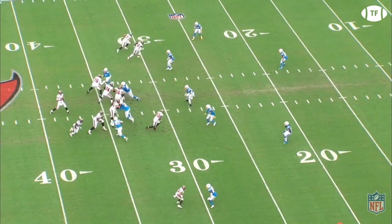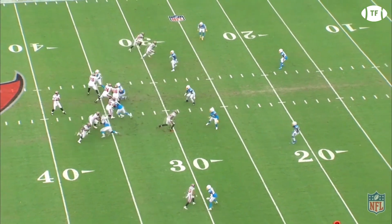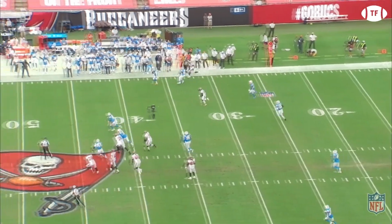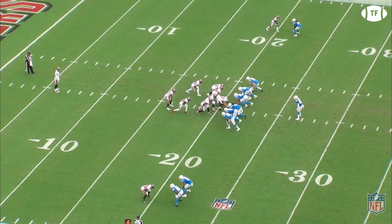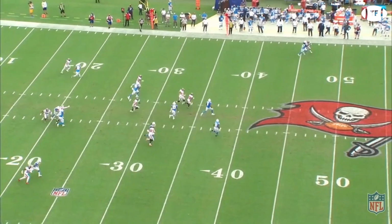However, Mike Davis is reading this out all day. Brady throws a little inside, and that's all Davis needs as he jumps the route and has a clear path for 6. On the next drive, the Bucs get behind the count early with a holding penalty and cannot recover, leading to a quick punt. The teams then exchange 3 and outs due to some good defense.